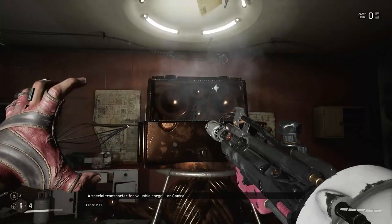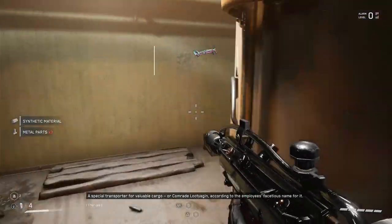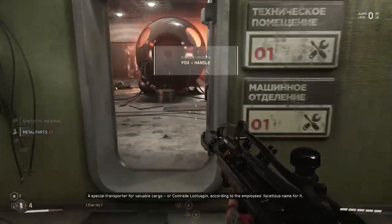What the hell is that? Special transporter for valuable cargo, or Comrade Lootyagin, according to the employee's facetious name for it. Valuable cargo.